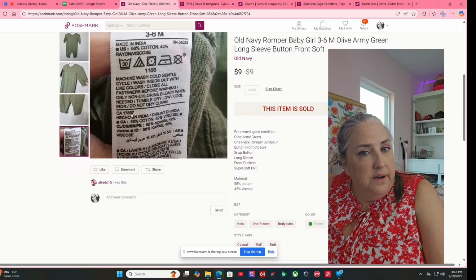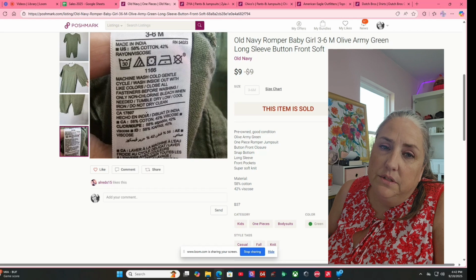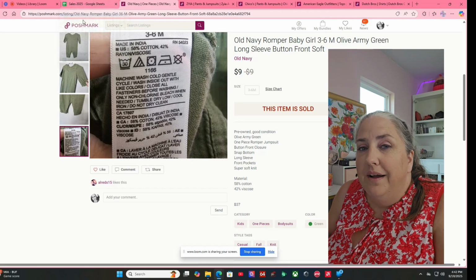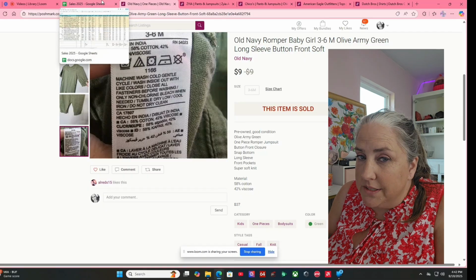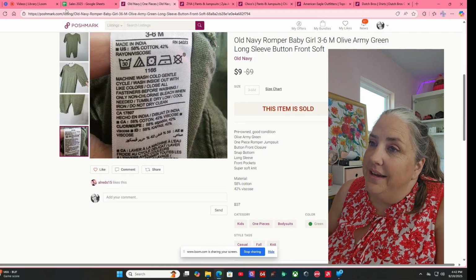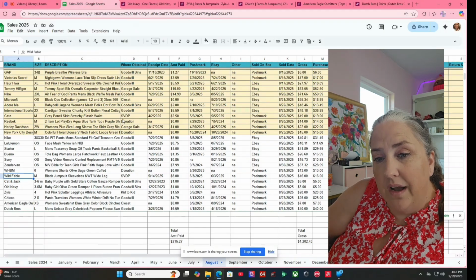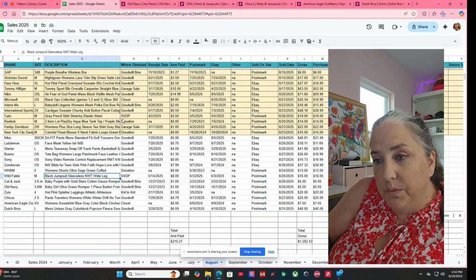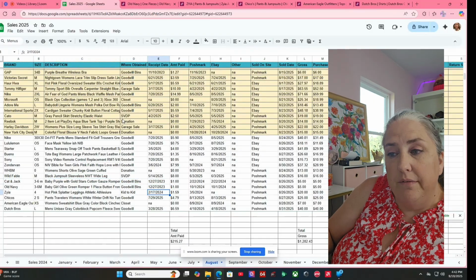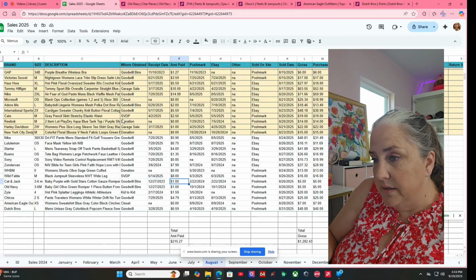I won't pick up a lot of this kind of stuff anymore, but I did get these when I was first starting to get more into reselling. I was more of a full part-timer rather than just a sporadic part-timer. So when I had gone to the Goodwill bins, I picked them up. I got both of those items on the same day at the Goodwill bins on December 27th of 2023. So my average cost that day was $1 per item. So I had $2 invested in both of these items.